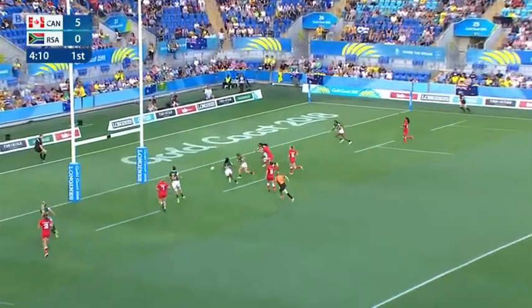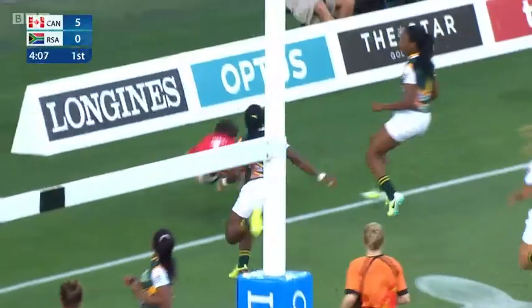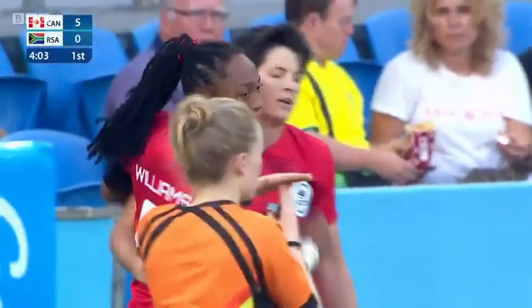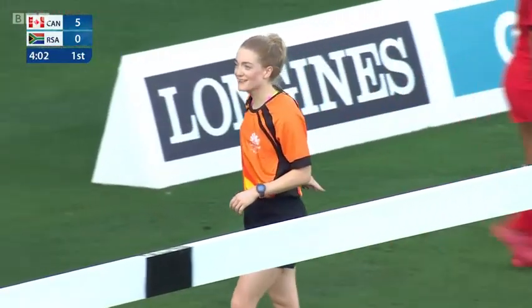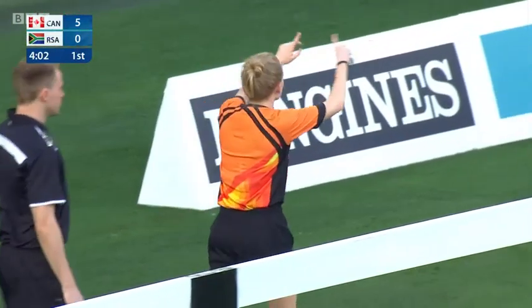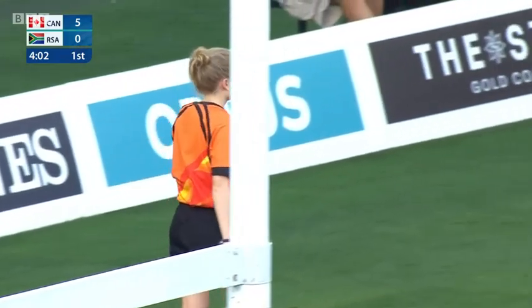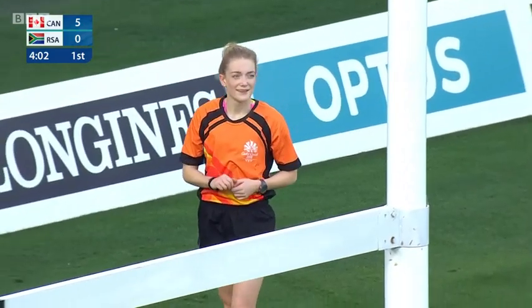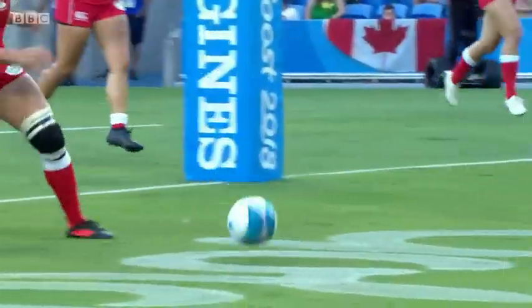So Landry has a little think, stabs it through, and it should be, yes, I think it was a try for Ben. Did she get it down before the line? We're going to have a little look at it. Sure. TMO, clear. Try yes or no, please. Well, clear direction from the referee there, yes or no. I think it looked pretty good on first glance.